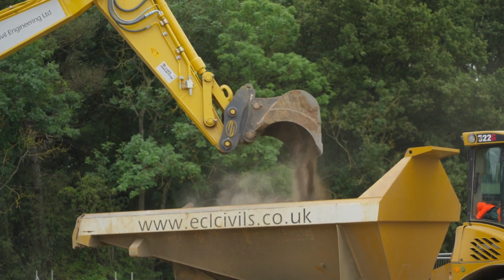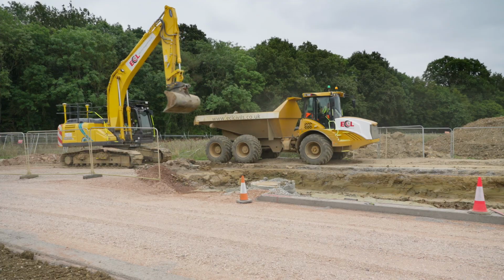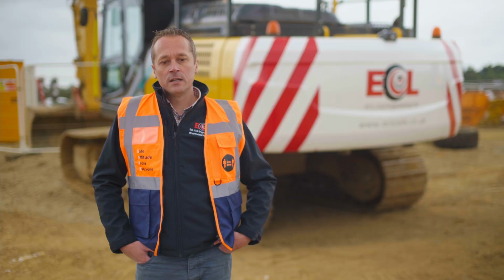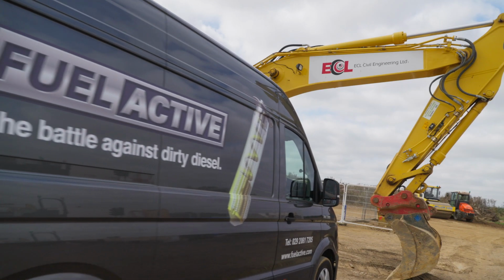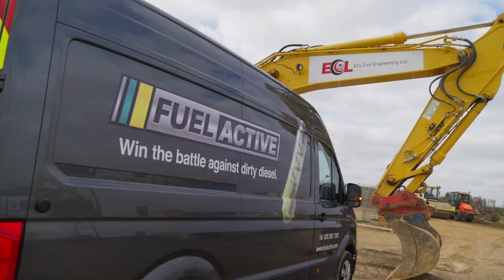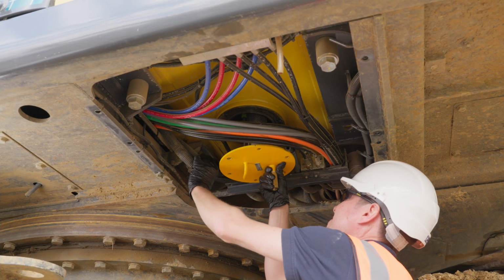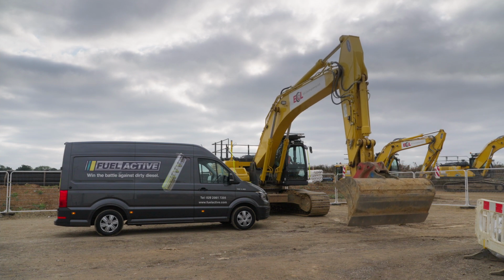So we found with FuelActive, the installation process was very straightforward. So machines like the one behind me on site is an SK350, and it would take FuelActive less than an hour to complete the fitment. And with this fitment, it is a fit and forget device.